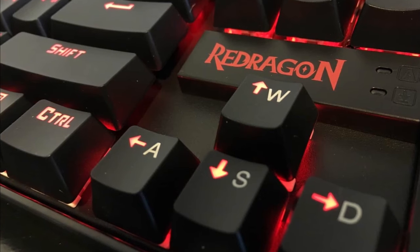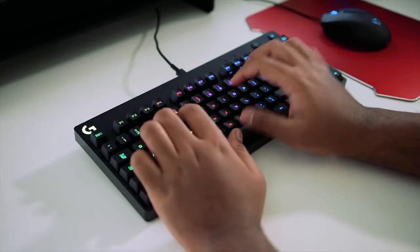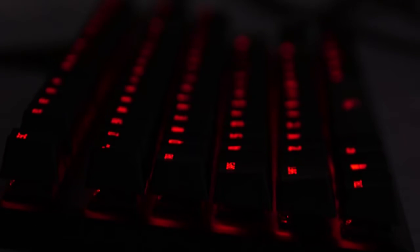Are you wondering what's the best tenkeyless keyboard for this year? If so, stay tuned, because by the end of this short video, you'll know exactly which one to choose.